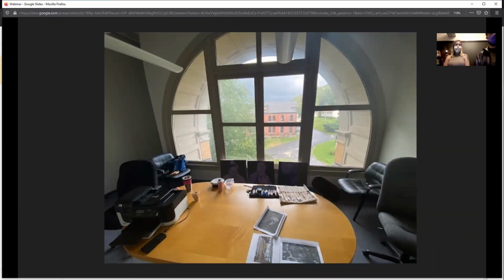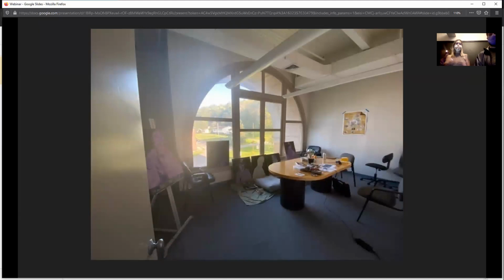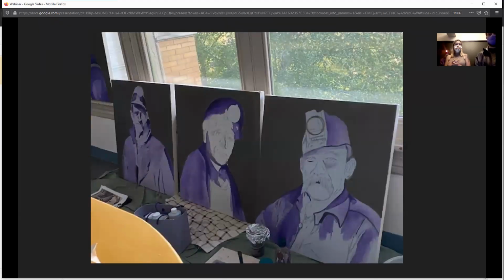And so this was my painting space in Buxton and Landstreet Gallery, and also where Ernie worked as well on all of the programming for the installation and the mining lights. And these are two of the photos that I used for two of the 6 miners, one of which I own the original of, and the other is from the West Virginia archives, just so we could represent people of color that were also working in the mines. And then this is a few of the paintings in process, another process photo.